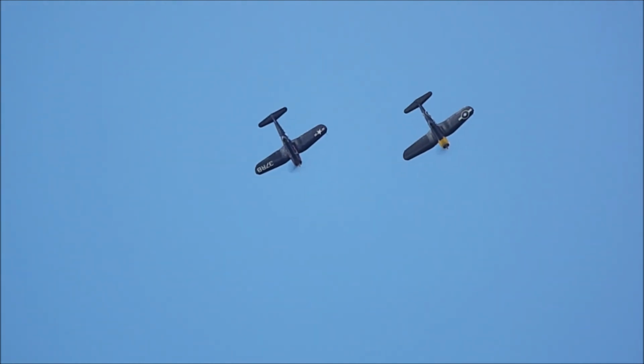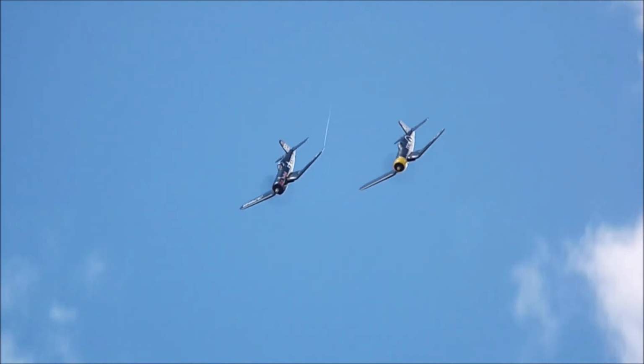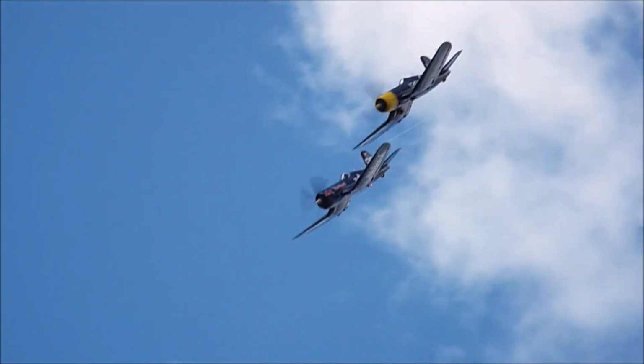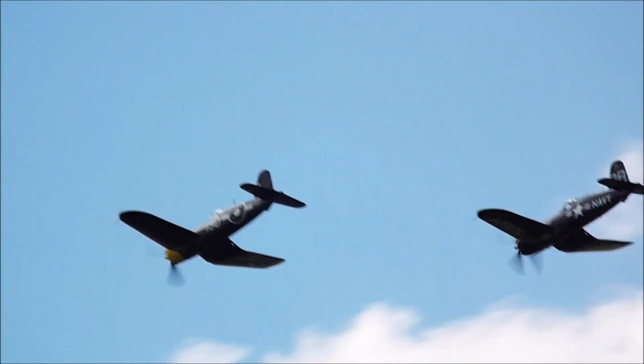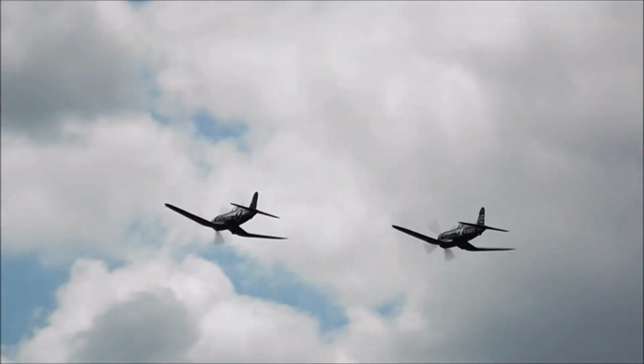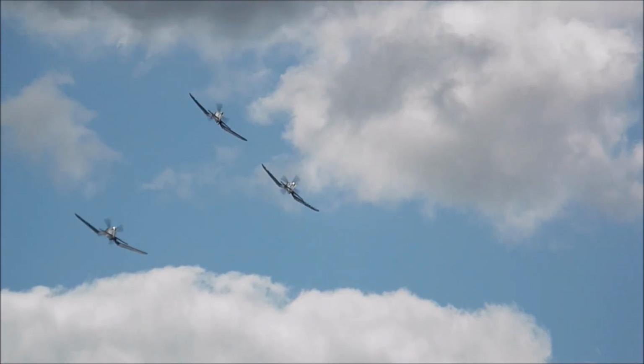Do you know when the Corsair scored its last aerial victory? No, but it must be Korea, wasn't it? 1969. Against Mustangs, over Central America.